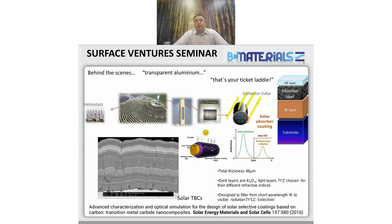And obviously, in concentrated solar power, you reach very high temperatures, and you need materials that are stable, that are transparent, and that are able to be selective. This is what we try to do in concentrated solar power.